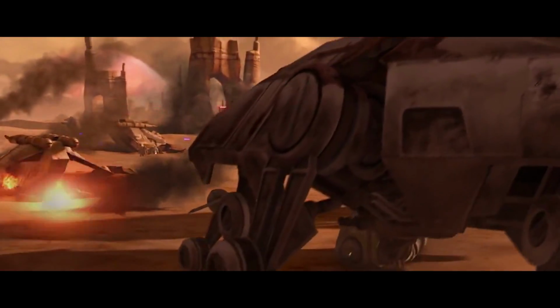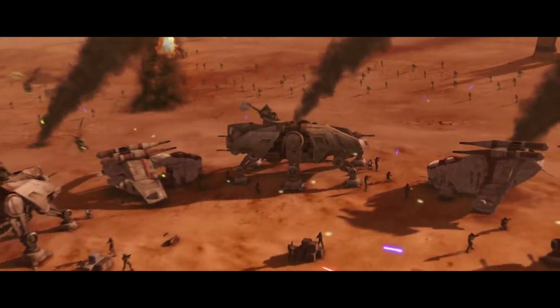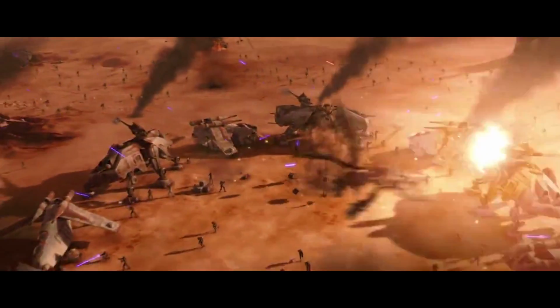So from what we can tell, the ATTE is actually not a main battle tank. Its main gun, while large, lacked the power to officially take out enemy tanks, and its armor was severely lacking. Even though it's a lower profile walker than the AT-AT, the ATTE was still relatively slow, whether it's carrying out an assault or moving troops from point A to point B.